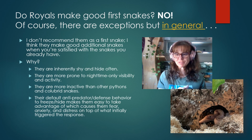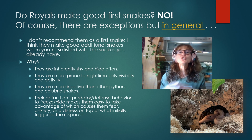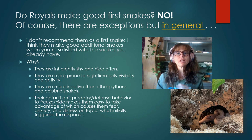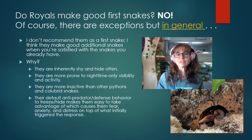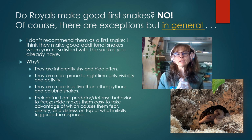All right, here's where I'm going to make the rest of you mad. I made the breeders mad, now I'm going to make everybody else mad. Do royals make good first pet snakes? No. Of course there are exceptions, but in general, I do not recommend Python Regis as a first snake for somebody. I think they make excellent second snakes or additional snakes. When you already have a snake that meets all of your needs and desires and you're already satisfied with, I think royals make great family members and great pets.